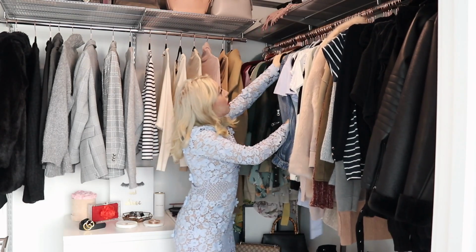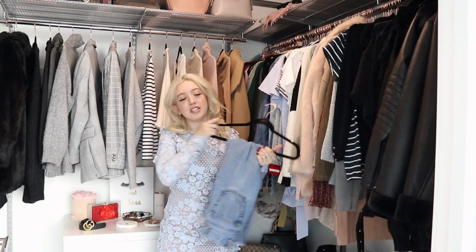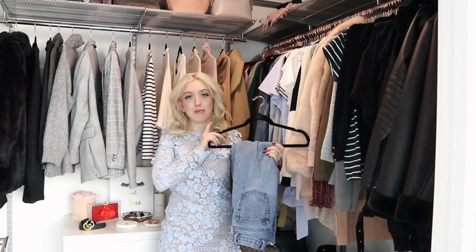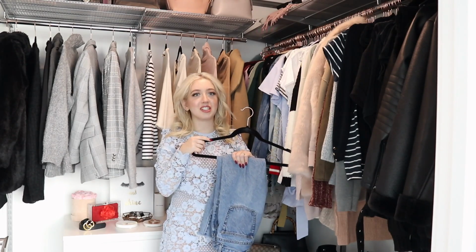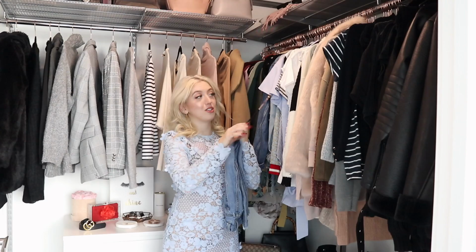Then here I have all my jeans, and I love to wear jeans. This is a recent discovery from Brandy Melville. I also featured this in my fall lookbook. They have the best jeans. Like, they don't have a very good size selection, but if you fit in them, buy them because they're amazing. Like, their mom jeans are to die for.